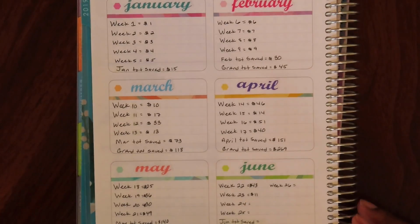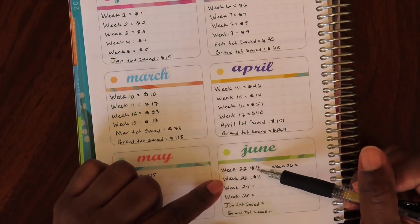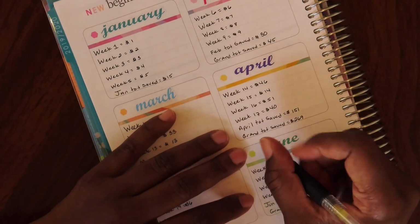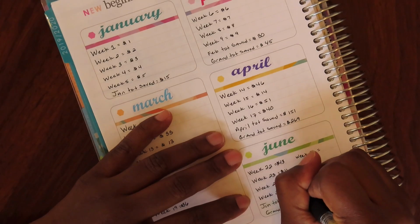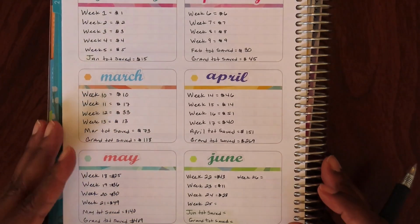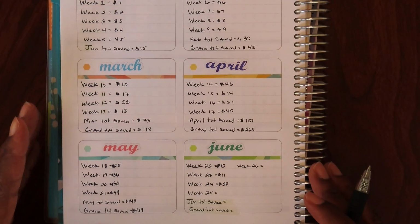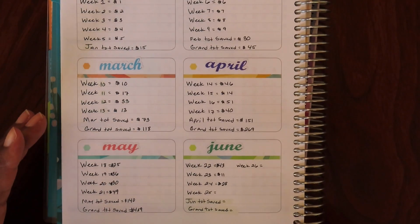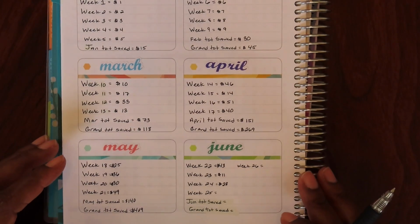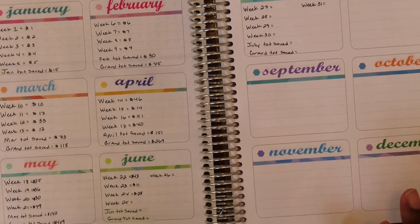On the bottom here is where I've been tracking for June. During my week 1 check-in, I chose 2 numbers, for week 22 and 23. So today I chose for week number 24, and that was $28. What I normally do is I wait until I pull all my numbers for the month, and then I will fund my 52-week challenge at that time. So during my week 4 check-in, I'll go ahead and fund the money for my 52-week challenge once I know for sure what the total amount is for the month. So this is how I'm keeping track of my 52-week challenge.